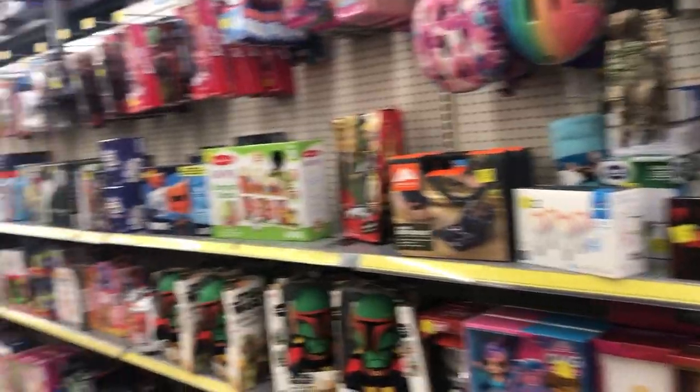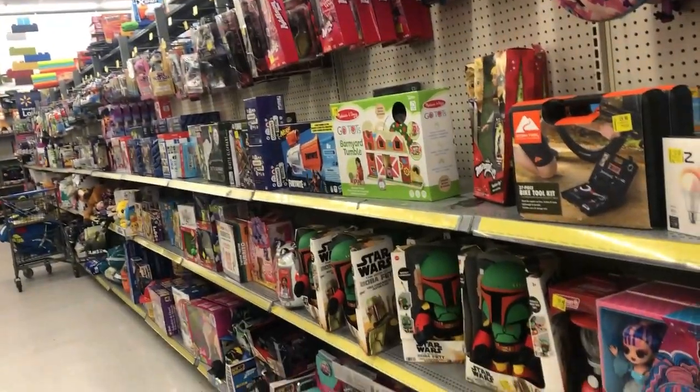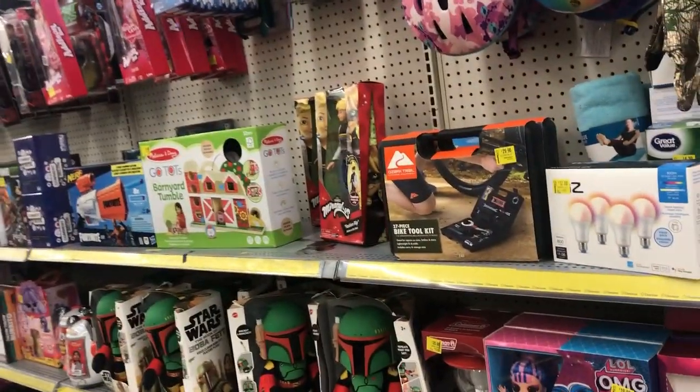So I am back at Walmart at the same location, and I see that they put a couple of new items so far that I'm able to spot.